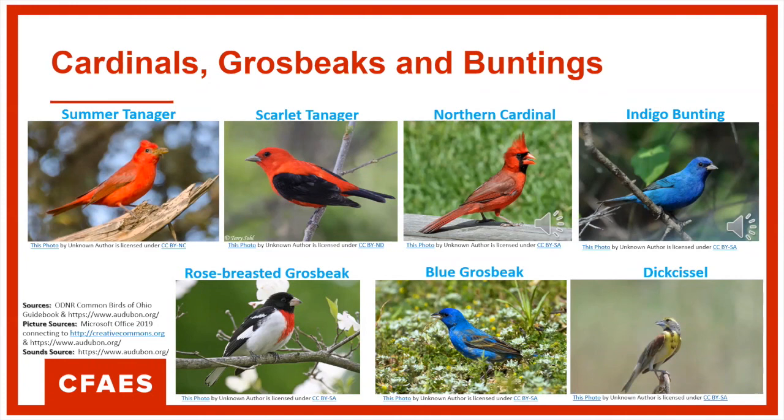Tanagers' preferred habitats are mature deciduous forests, oaks and hickory. The northern cardinal is very adaptable and pretty much lives everywhere. The rose-breasted grosbeak, the blue grosbeak, indigo bunting, and the dickcissel prefer habitat of woodlands, brushy fields, thickets, fence rows, orchards, and open countryside. And their diet consists mostly of seeds, insects, and berries. You'll see especially the cardinal at your bird feeders a lot, eating those seeds.